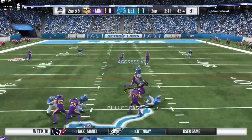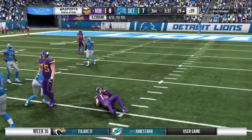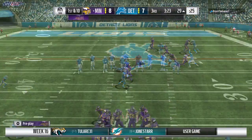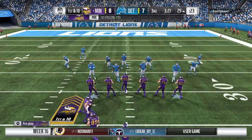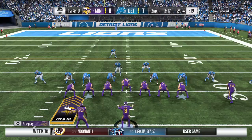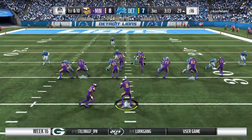They'll try to throw now. Cousins. He'll find Thielen working the middle. And he's taken down inside the 30. A 1st down for Minnesota. Cousins finding Thielen. As long as you go through your proper reads and progressions, the drag route can be one of those old reliable plays because usually it's good for a good chunk of yardage, as we just saw there.